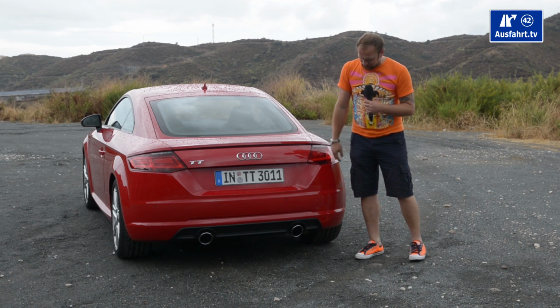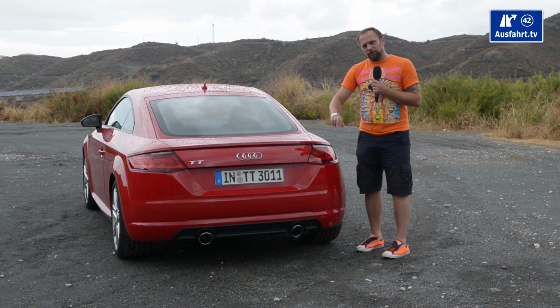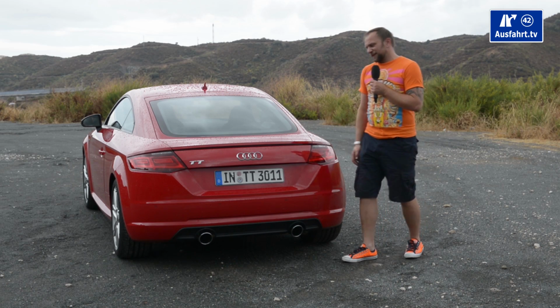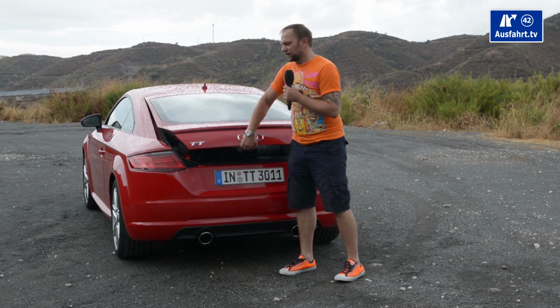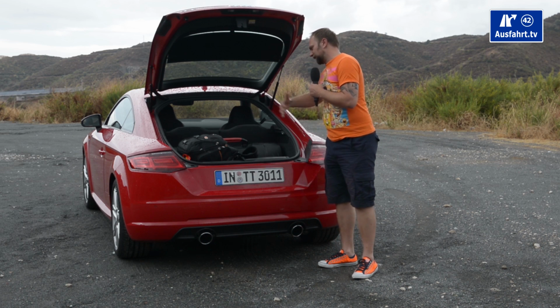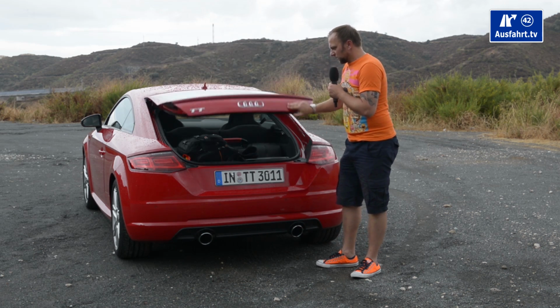Well, together, I don't like that too much either. Of course, we have LED rear lights. They look good. It has a nice light, I like them. And another thing I like, so not too many dislikes, is the hood of the trunk that opens very wide, so you can easily lift out your stuff and put it back in.